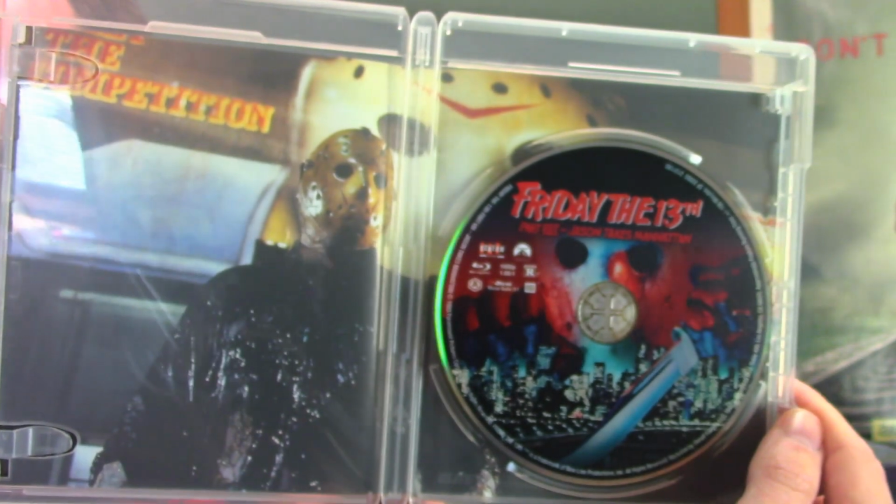I'm not going to take the disc out because, I mean, Jason's right there, front and center. You guys know what this poster looks like, so.